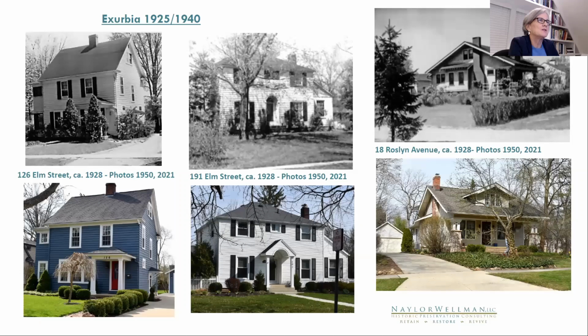Again, these were some houses that were built between 1928 and this screen, top row is those 1950 photos, bottom row is what those homes look like today. You can see some of the classical features, colonial revival features. You see the columns in the front of the building, the multi-pane windows, the broken pediment, but you also see the bungalow is still going strong. Wonderful bungalows in this area as well.